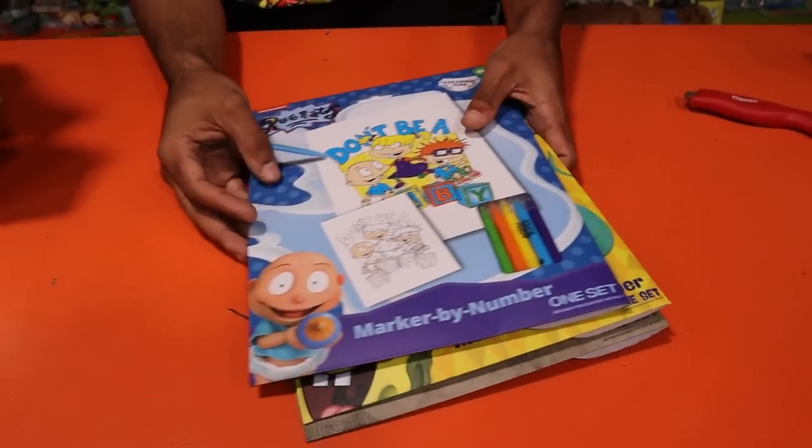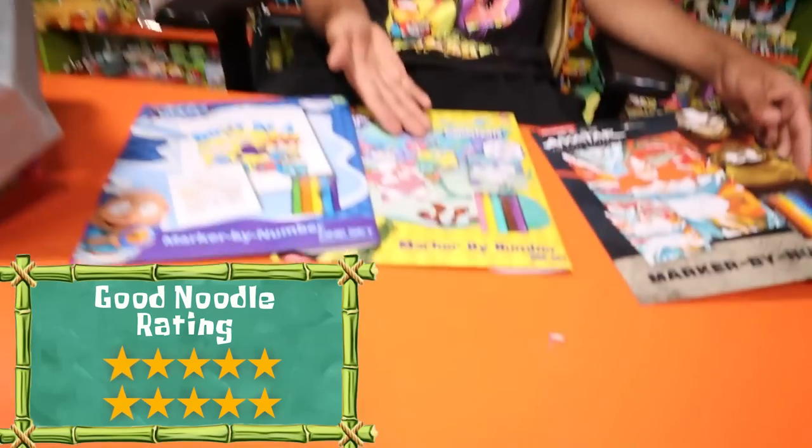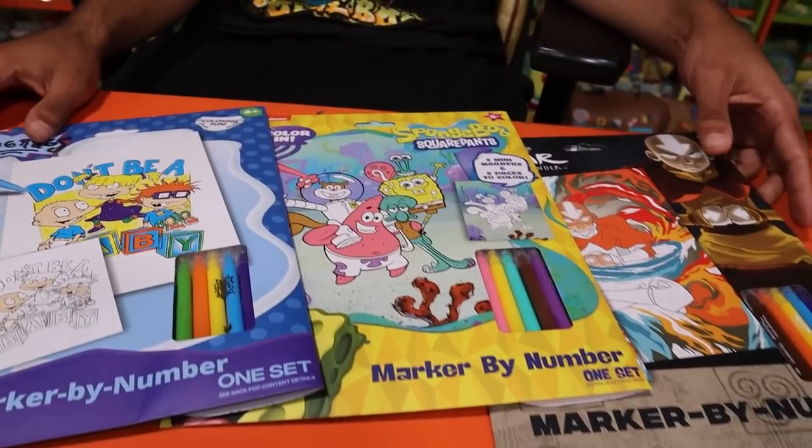So, we got all these three guys in the collection. I gotta give these, for being a dollar, they were a dollar actually. Nice. I'm gonna give them 10 out of 10 for being a buck. I mean, that's definitely more interesting than your traditional coloring book. Yeah, and it gives you something to do for hours, honestly. Yeah, exactly. And if you want to change up, you can. You don't have to follow the color by numbers.